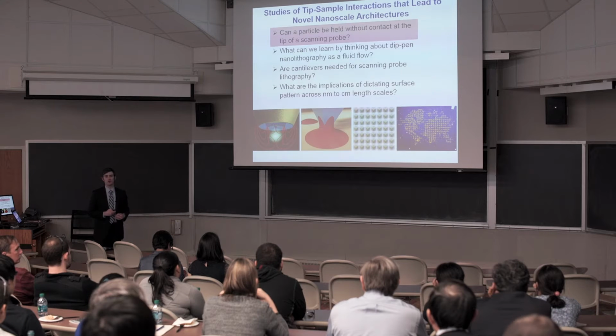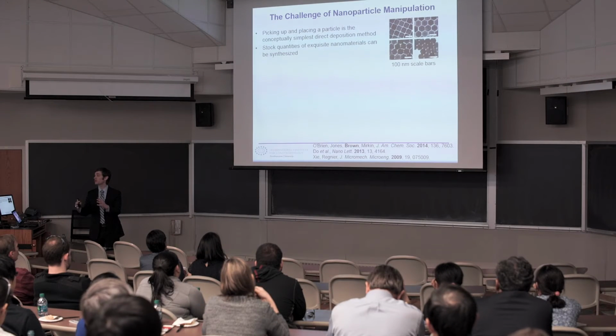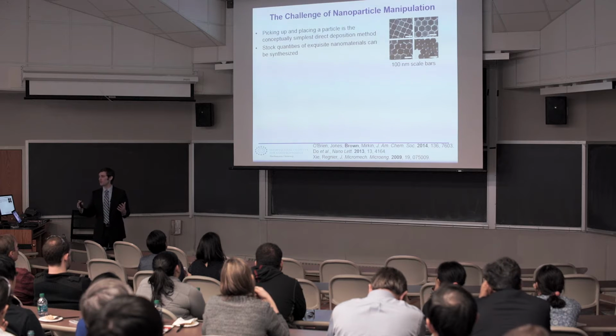So to begin, I'll address the question, is it possible to hold a particle without touching it at the end of a scanning probe? Returning to the central theme I've set up here: how can we learn how to position particles on small scales better? You might think, if you construct some nanoscale system, the simplest way to do it, perhaps, is to synthesize the pieces and put them together like you would something in the macro scale. And there's a lot of good reasons to think about things this way.